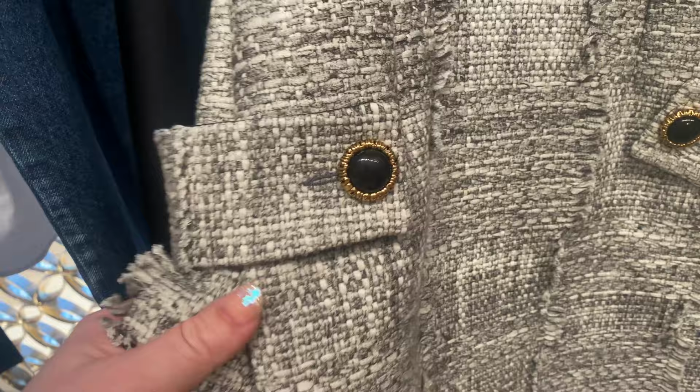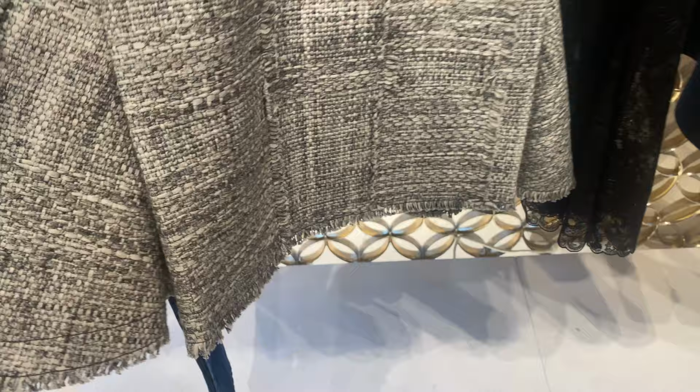This ready to wear piece is so pretty with the tweed. And then look how it A-lines out like that. I love the gorgeous buttons. That is so pretty. This is definitely a me piece. So gorgeous. And then it has this gorgeous matching jacket. It's got this gorgeous crystal detail. It's beautiful. And then it's buttonless.